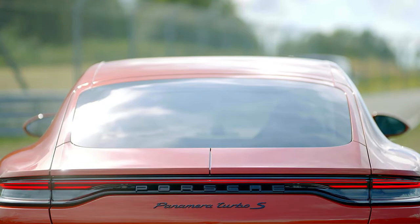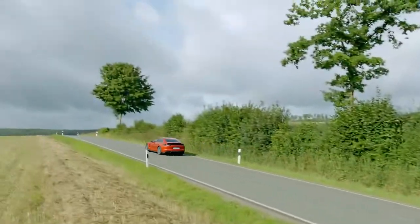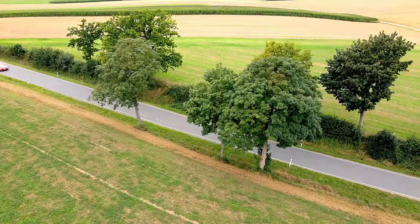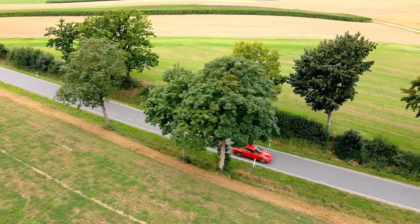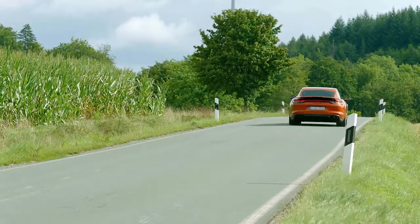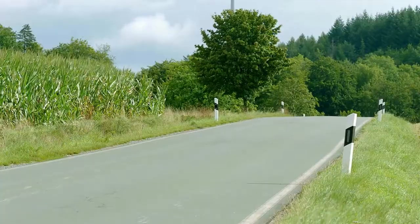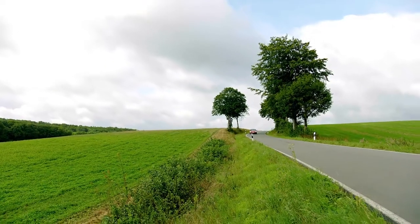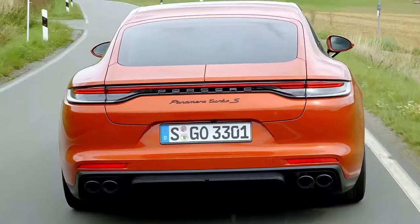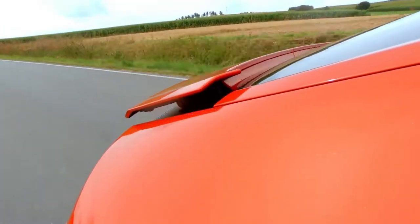Panamera and Panamera 4 with a 2.9 V6 Biturbo, 330 horsepower, 450 newton meters. Panamera 4 E-Hybrid, two electric motors integrated in the 8-speed PDK gearbox, 440 horsepower, 560 newton meters, boost at 750 newton meters, 0 to 100 in 3.7 seconds, 298 kilometers per hour top speed, 17.9 kilowatt hour battery, WLTP city autonomy up to 54 kilometers.